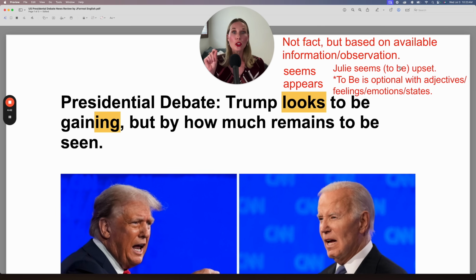Notice here, I have to be in parentheses because it's optional. To be is optional with adjectives, feelings, emotions, and states. This isn't always though. Because of that, I recommend using it because it's always correct to use it, but it's sometimes incorrect not to use it. So because of that, be on the safe side and just use to be. Julie seems to be upset.